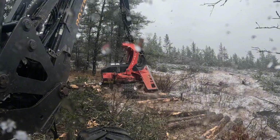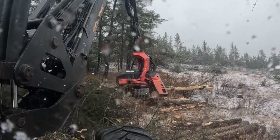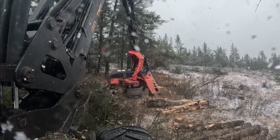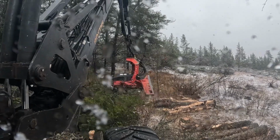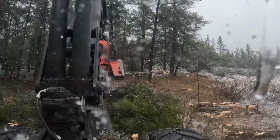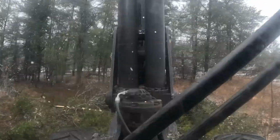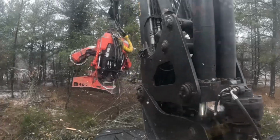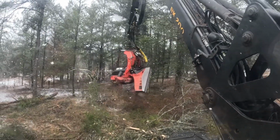There were only two Rottnes in the US at the time as far as harvesters. One on the East Coast, one in Idaho, and then we bought the third one. And Rickard, some of you will probably know who Rickard is, was our contact, as we had bought a new forwarder in 2001, and we were really impressed with the forwarders.